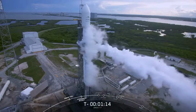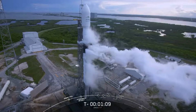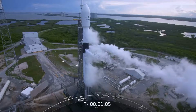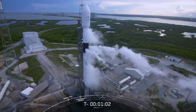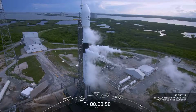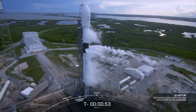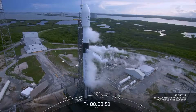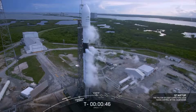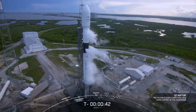LDCE, this is RC on countdown. Be advised, continue with the count. The ranges go at this time. F9 is on startup. Stage 2, pressing for flight. LD is go for launch.